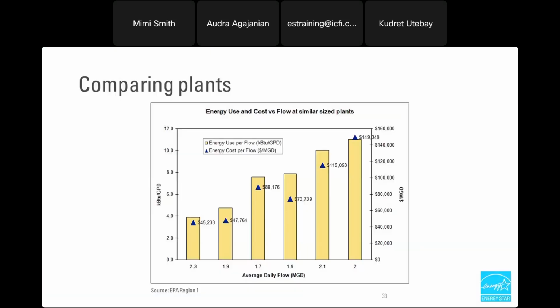This graph shows some data collected by EPA Region 1 through benchmarking. Each yellow bar here represents a different wastewater treatment plant. The average daily flow in million gallons per day for each plant is shown on the x-axis, and the energy use is shown on the y-axis. The data show how wastewater treatment plants with similar daily flows can have very different energy use and cost.